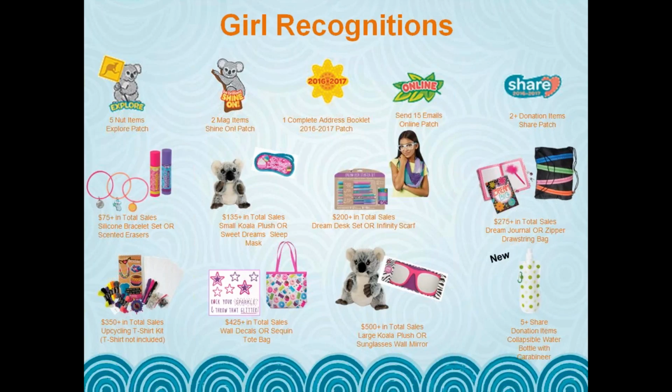Once again, Nutty will default to the first recognition that's listed on the order card. So if a girl, for example, at the $75 level, right now the default in Nutty is for her to receive the bracelets. All the Troop QSP Manager needs to do is click on the scented erasers if that's what the girl would like instead, and then save all of her changes.